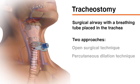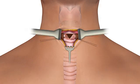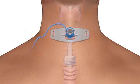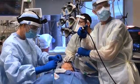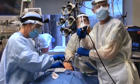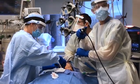A tracheostomy can be created with the use of an open surgical technique or a percutaneous dilation technique, and can take place in the operating room or at the patient's bedside. The open technique involves dissection of the anterior pretracheal tissue and insertion of a tracheostomy tube into the trachea under direct visualization. The percutaneous technique can be performed quickly and safely at the bedside with the use of a modified Seldinger technique and bronchoscopic guidance. This approach is associated with fewer bleeding complications than open tracheostomy and similar long-term morbidity.